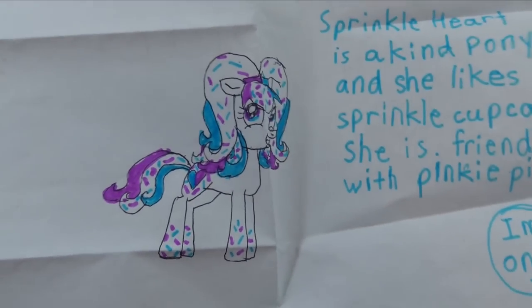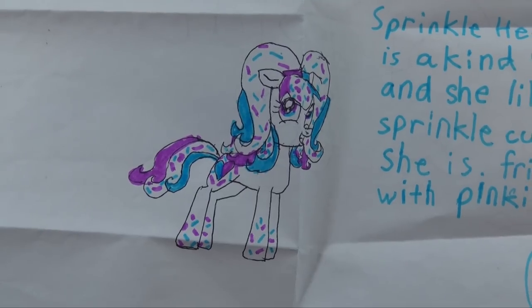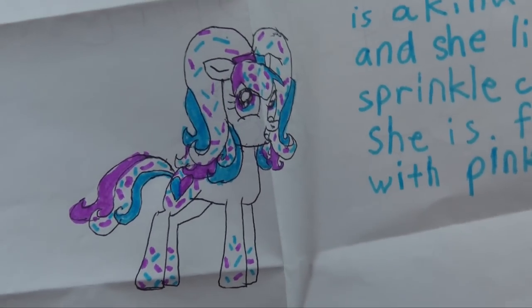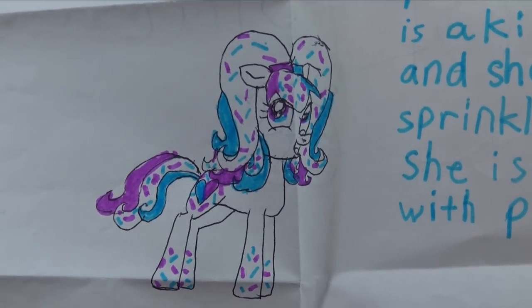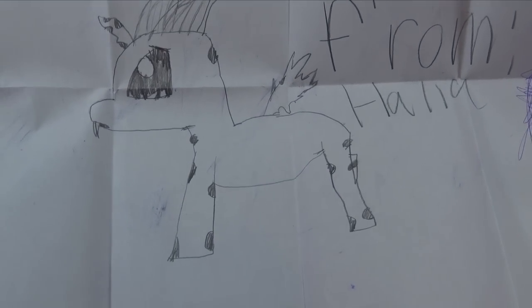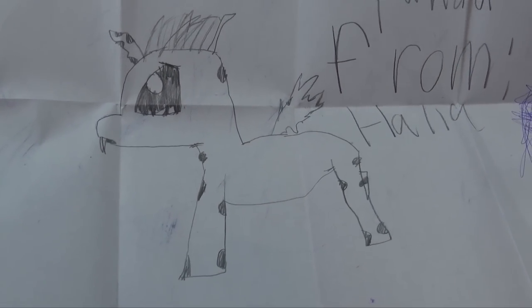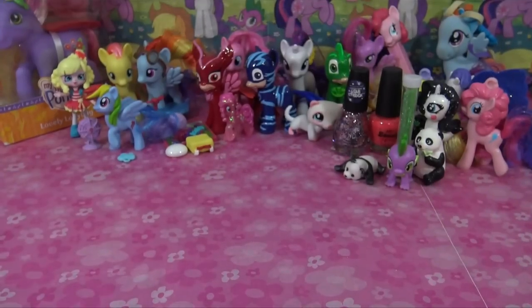Sophia in Indiana sent in a Sprinkle Heart. She is a kind pony who likes sprinkle cupcakes and she is friends with Pinkie Pie. Look at the smile on her face. I am loving those colors you picked for Sprinkle Heart. So pretty. Halia sent in this really cool drawing of a thorax. Really cool. Good job with all of the holes. And look at those wings. They came out so awesome.